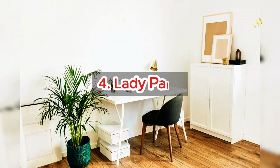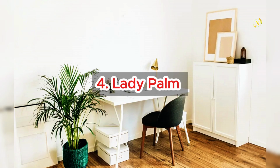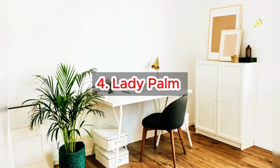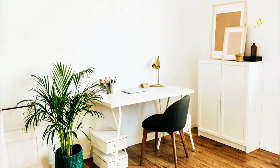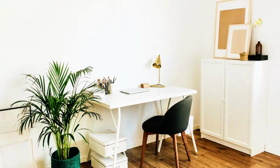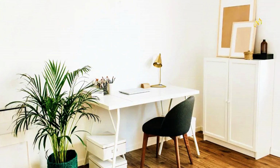4 Lady Palm. This slow-growing palm tree has amazing-looking, dark green fronds that are the perfect addition to your indoor jungle. This is a true low-maintenance palm tree, so you only need to worry about watering. Even though it does prefer higher humidity environments, it can tolerate drier conditions as long as you water it whenever the topsoil begins to dry.